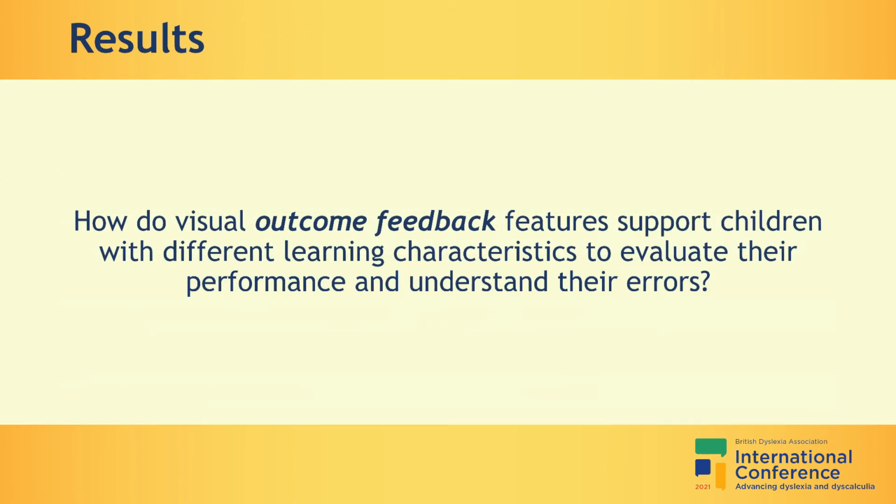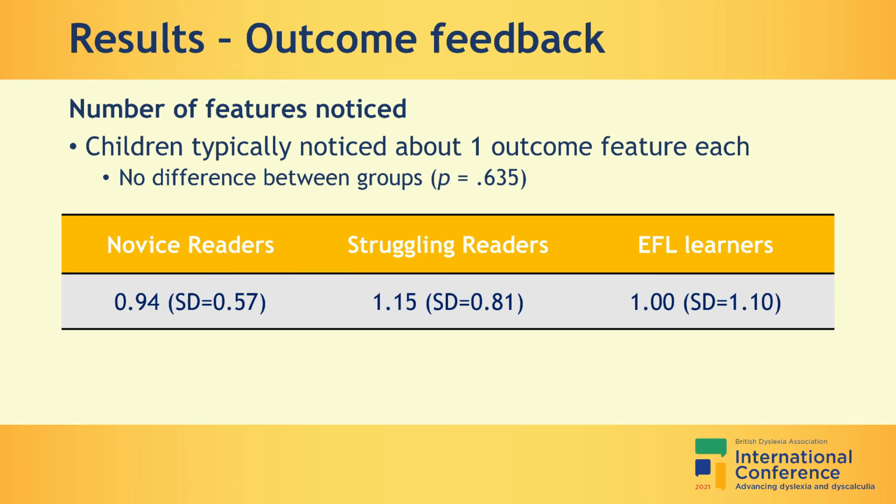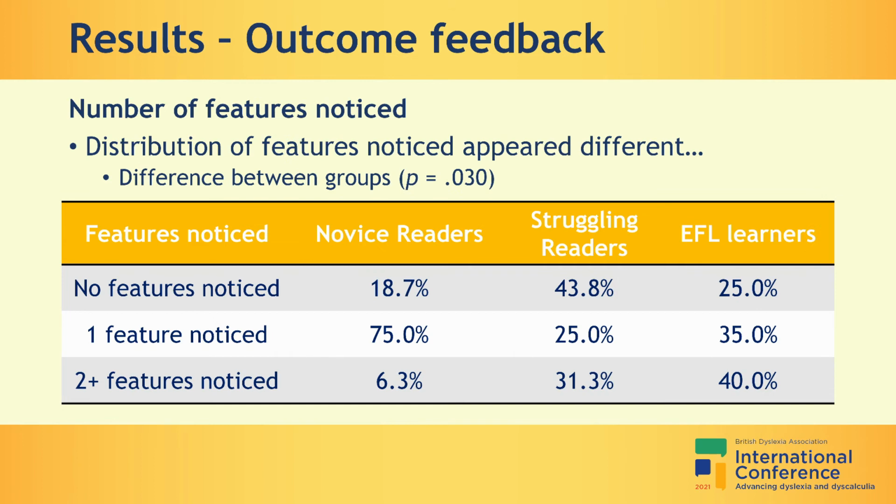So what did we find in terms of our first research question on outcome feedback? We found that all children understood when they made an error, but that they were not always able to articulate how they knew. Only 71% of children mentioned that there was something in the game that indicated to them that they got the incorrect answer. While it appears that struggling readers were less proficient at this, there is no statistical difference between groups. Children across groups noticed about 1 outcome feedback feature each, which again was not different between groups.